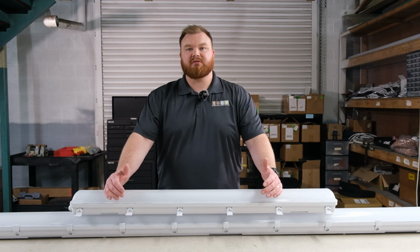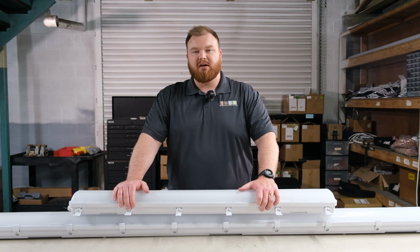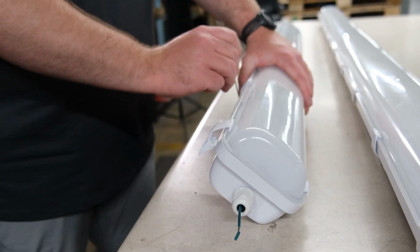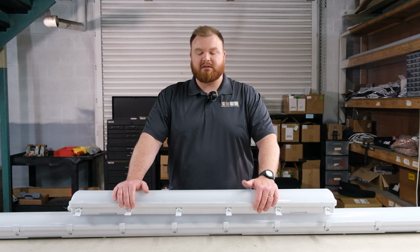Built for tough conditions, these fixtures are UL listed, IP66 rated for wet locations, and meet NSF and NEMA 4X standards. Featuring a high flame retardant polycarbonate lens, quick disconnects between the housings, installation is both fast and efficient. If you need extra stability, stainless steel clips are also available. Let's take a look inside.